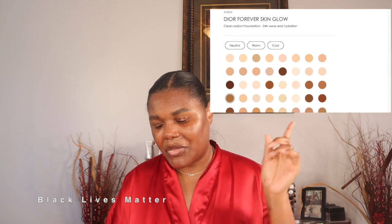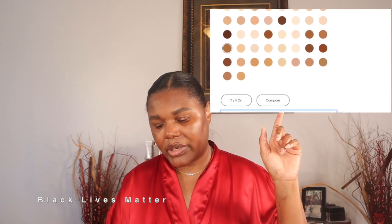The shade that I have this in is 6W, which the W is for warm. I do have a warm golden undertone. This foundation does retail for $52. It has 42 shades, and as I said, there is a matte version to it, so it depends on what your preference is. The shade range is decent, but it's confusing looking on Dior's website, the way that they have it laid out. I may insert a picture right here so you can see.